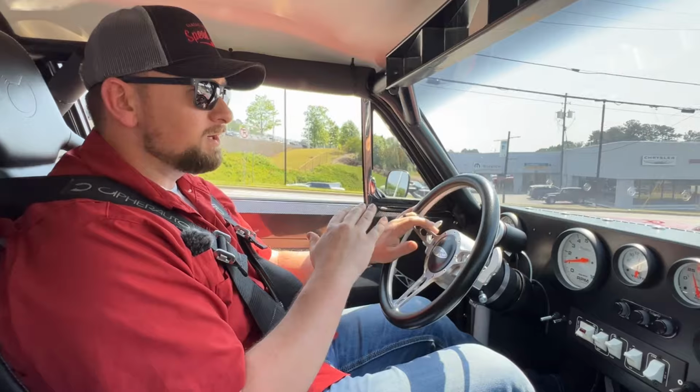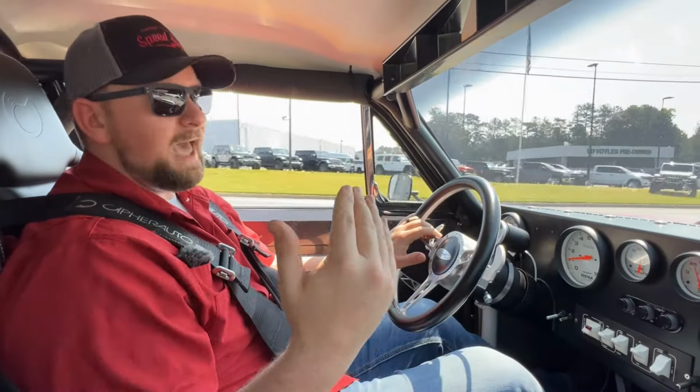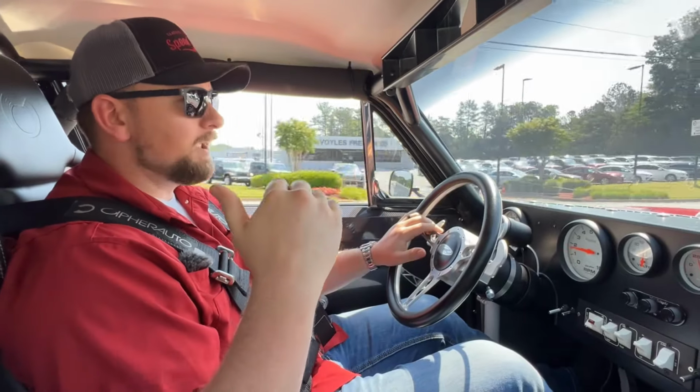The steering on this car is phenomenal. It's nice and tight, and it's responsive. The car feels planted, and that's added to the custom chassis, the suspension, and the roll cage in here.